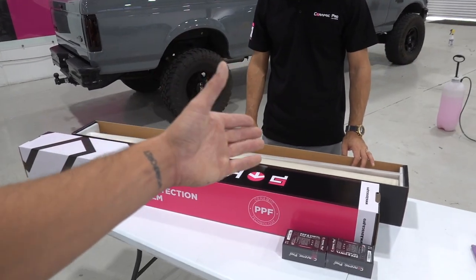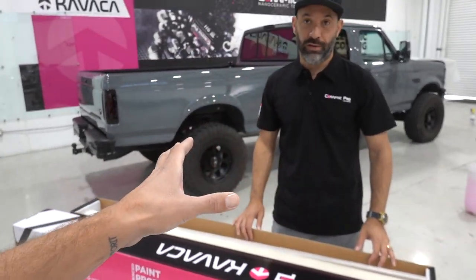Now, if I'm just a consumer, do you guys sell this to consumers? It's only to installers, no, right? No, sir. Every product we have is professional network only. We have one product available to consumers. It's called Care, and that's basically just a spray sealant designed to help you with your aftercare.